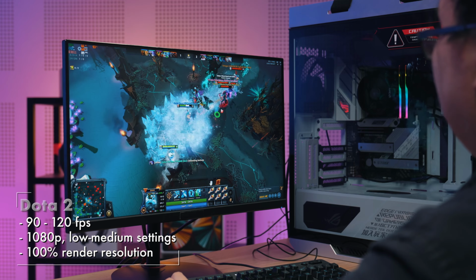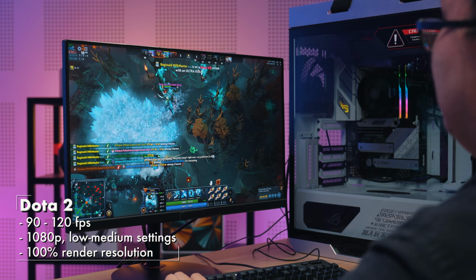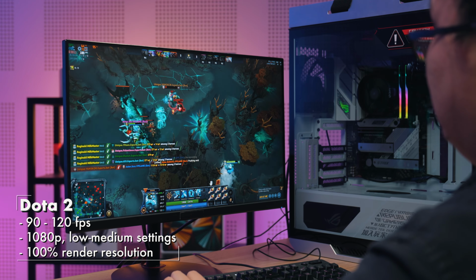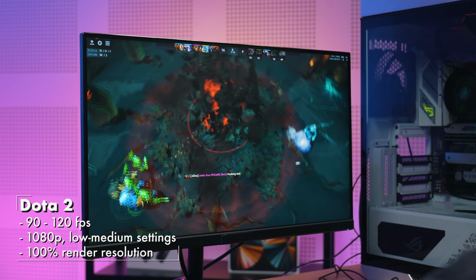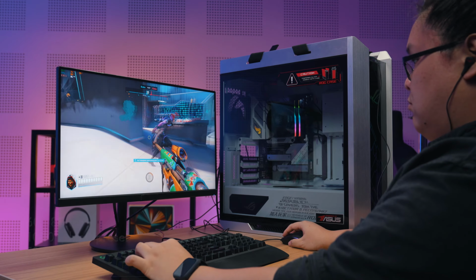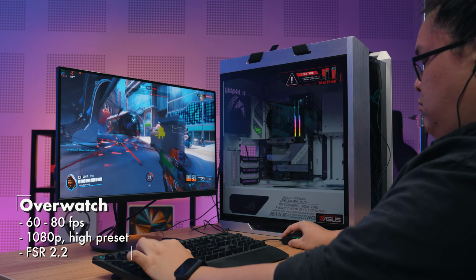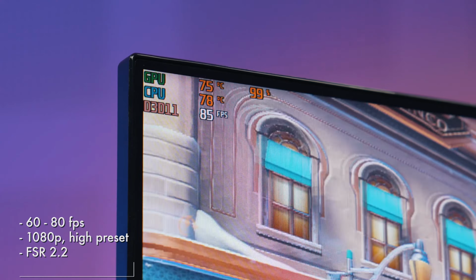In Dota 2, running at 1080p with a mixture of low and medium settings and a 100% game screen render resolution, I was getting between 90 to 120 FPS, with the game running closer to 110 during the laning stage, with only the big team fights knocking it down to around 90. As for Overwatch, again at 1080p, with high settings and FSR 2.2 turned on, I had no issue getting between 60 to 80 FPS.